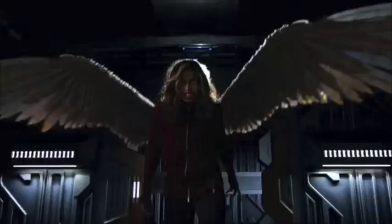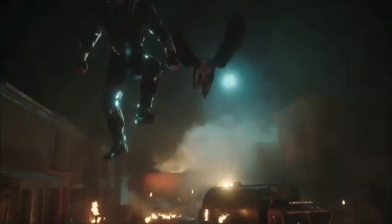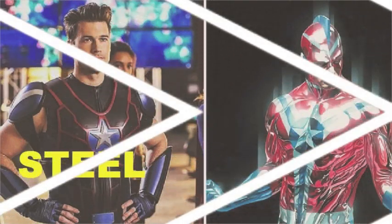On the other hand, the costume Hawkgirl wears in the comics is eye-catching, brighter, and uses more than one color. No matter which version of the comic book costume you compare it to, the costume Hawkgirl wore on Legends of Tomorrow doesn't measure up.